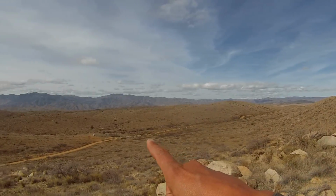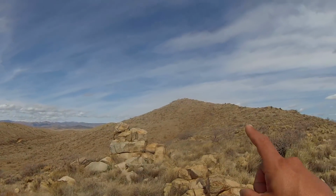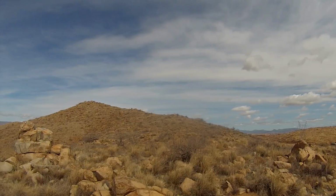Well, we're making a little bit of progress here. As you can see, we got the van down there. But we're trying to get up to this top peak. So we're just gonna continue on. I'm trying to kind of take this ridge line here. Seems to be pretty smooth.